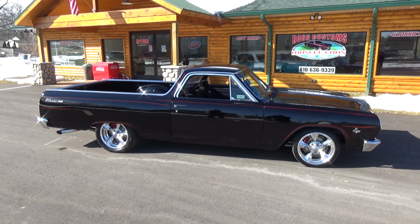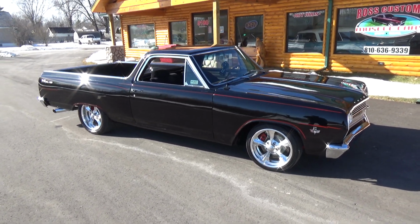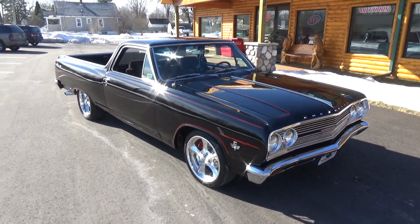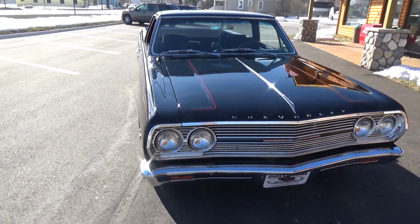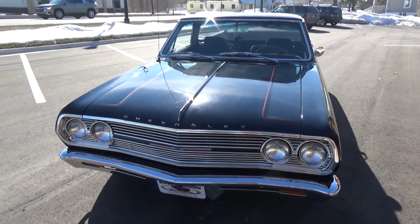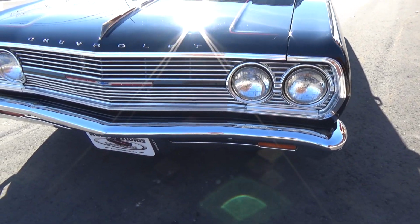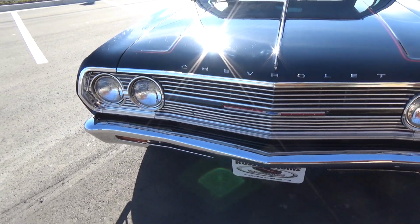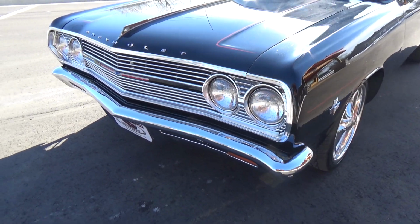Today we're checking out a super cool '65 El Camino done in Tuxedo Black. Super slick car. Got nice red pinstripe, custom, super nice solid car. Got a ton of upgrades in it. It's got all BMR suspension all the way around, tubular A-arms, uppers, lowers, all your sway bars. See all the grill, bumper's been re-chromed, original grill.